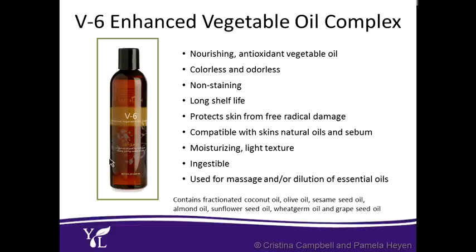It protects the skin from free radical damage. It is compatible with skin's natural oils and sebum, so it won't clog up the pores. It's very moisturizing and has a light texture. It's not greasy feeling. It doesn't leave a film on the skin. It absorbs really quickly. It's also ingestible, so if you get it in your mouth, no problem there. And you can use it for massage and for the dilution of the essential oils. And you can see here it contains coconut oil, olive, sesame seed, almond, sunflower seed, wheat germ, and grapeseed oil. It's a great, great oil.